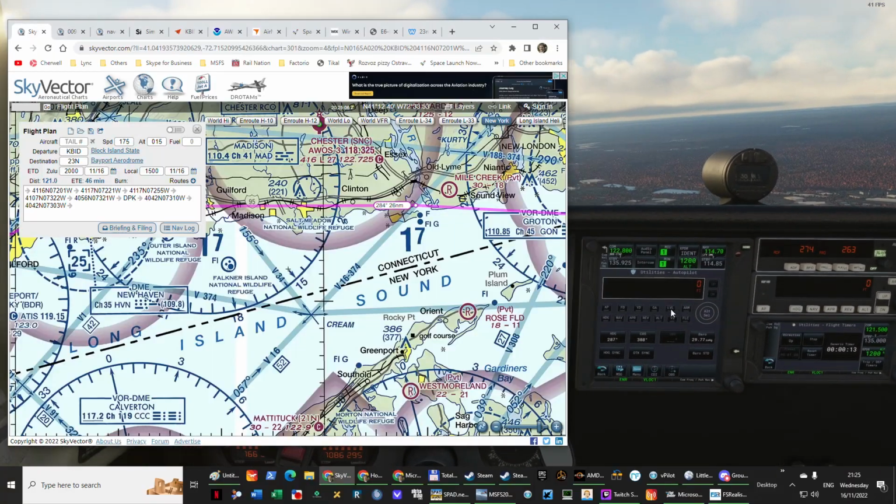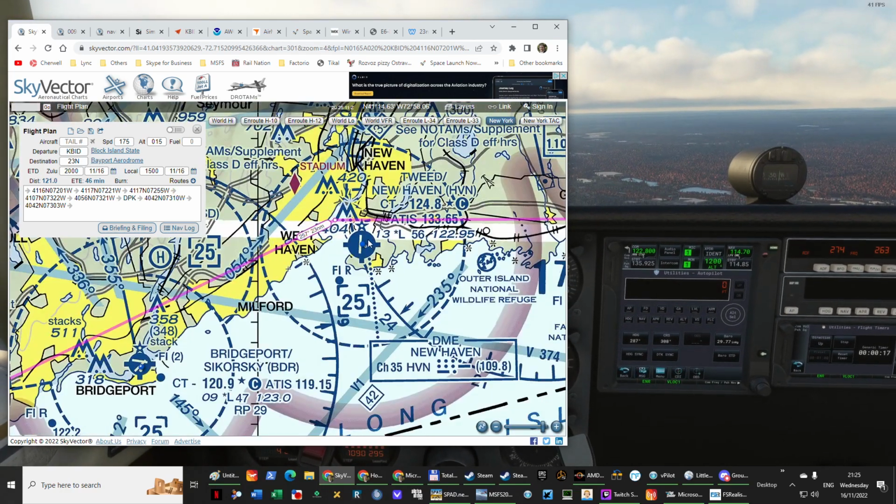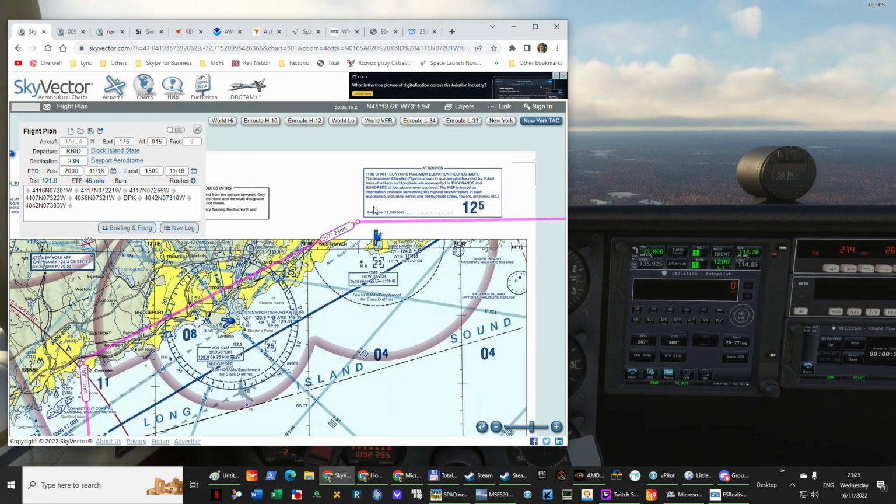Aren't these flights a minimum of 6 hours or something like that? Take me here to New Haven. I have no idea. Maybe. Yeah, I'm almost at the check.